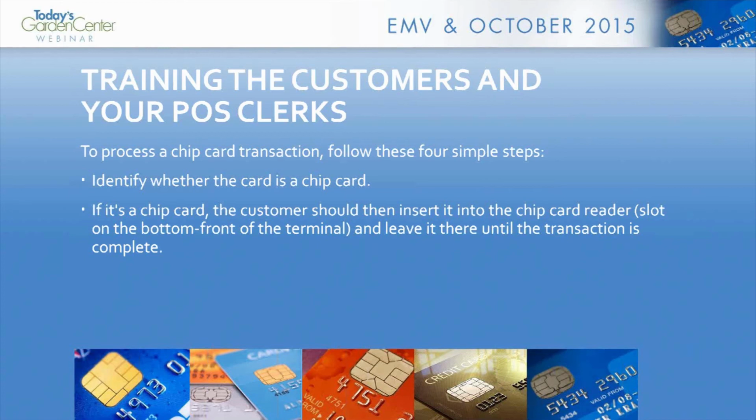Once they identify that it is a smart chip card, the customer should insert the card into the card reader. It's usually a slot at the bottom of the machine. The next time you guys are at the grocery store, just look at the signature capture machines and you'll see that there's a place to put your credit cards. There's a place on almost all of those pieces of equipment where you can insert a credit card.